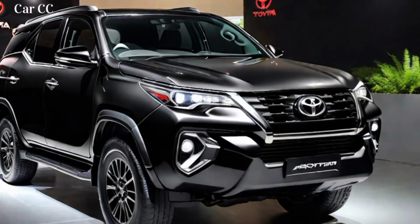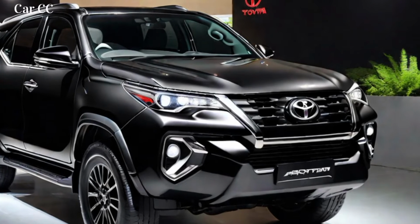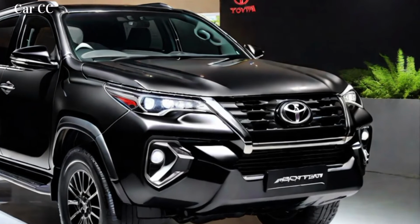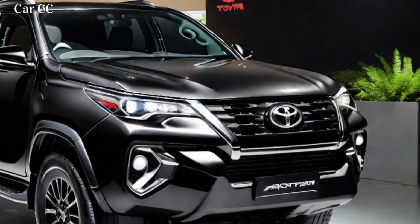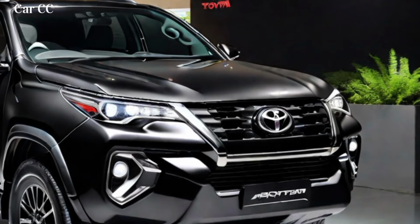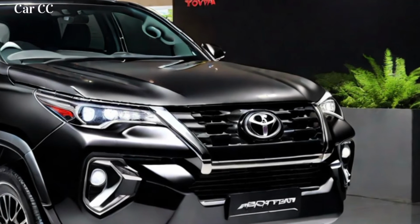The standard 7-inch touchscreen infotainment system is intuitive and user-friendly, offering a range of features, including Apple CarPlay and Android Auto compatibility. For an even more immersive experience, the available 9-inch touchscreen with premium sound system provides exceptional audio quality and connectivity options. Safety, putting your mind at ease.